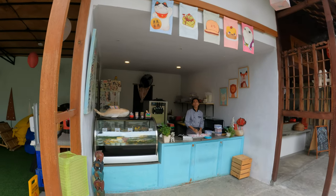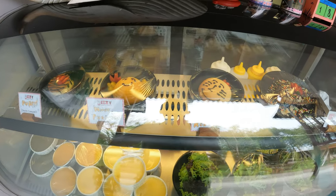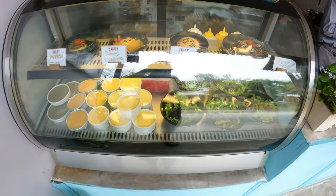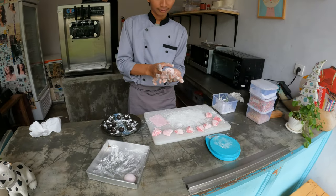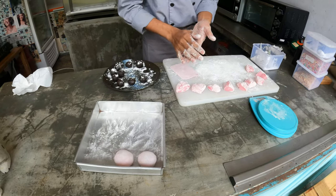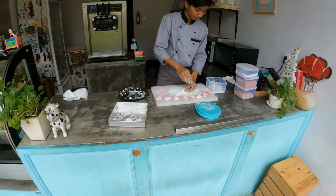And then here you have the little... Hello, good morning. Mochi. Chocolate ganas. So, Izzy restaurant, guys, is primarily Japanese food. However, it does sell a few simple Indonesian dishes also.